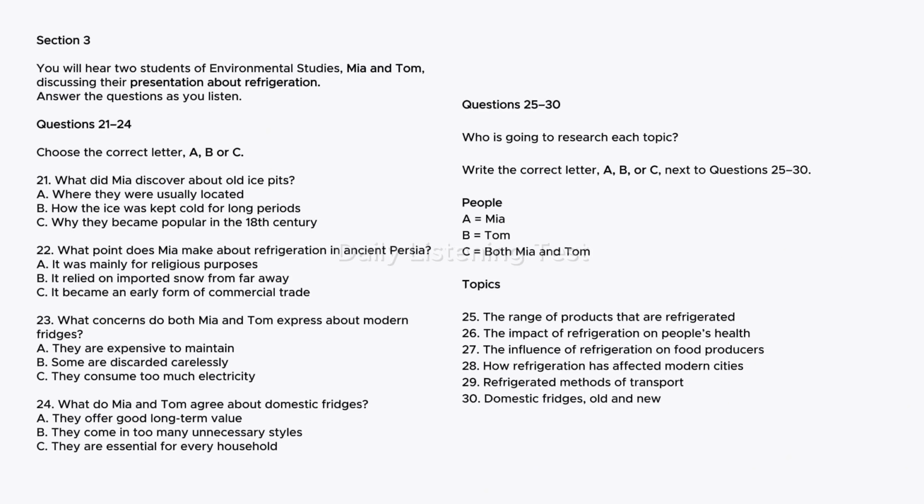And did you know that even the ancient Persians used early forms of refrigeration? No, I didn't. They built cone-shaped structures in the desert to store ice, and sometimes snow was transported from mountain regions miles away. The upper layers turned to ice, which was then cut and sold in the markets. Only the upper class could really afford it. It was quite a luxury. That's interesting. It sounds like an early commercial trade in ice.